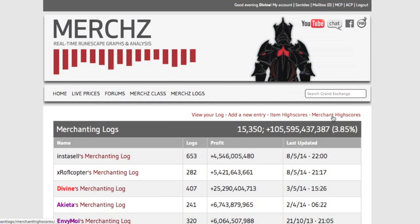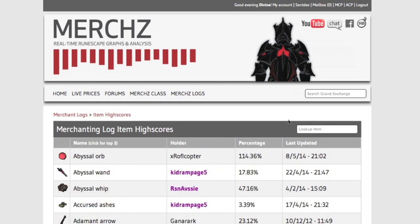As you can see, there's also the merchant high scores, which is just the high scores we already had, like the most profit, the most logs uploaded and all that. We simply renamed that to merchant high scores because we still want to have that page, of course, but it should be a more clear name now that we also have the item high scores. So yeah, let's show you guys how exactly this works, what it is.